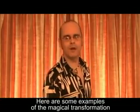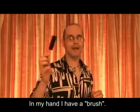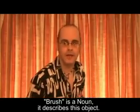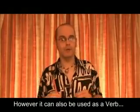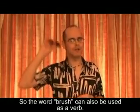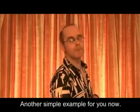Here are some examples of the magical transformation between a noun and a verb. In my hand I have a brush. Brush is a noun. It describes this object. However, it can also be used as a verb. When I brush my long and beautiful and silky hair. Wow! Yeah! Wow, I'm enjoying this. Oh, that's so much better. So the word brush can also be used as a verb. I brush my hair.